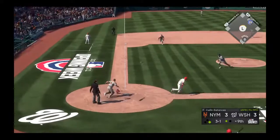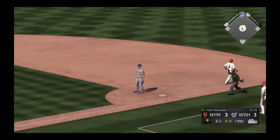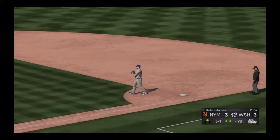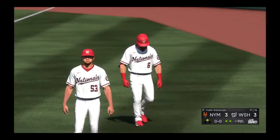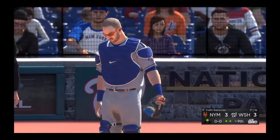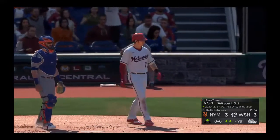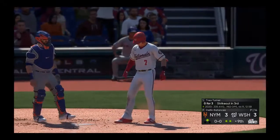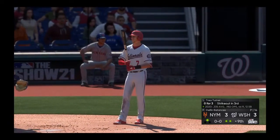Grounded weakly down the line toward third. Throw gets him. 2 down. The batter, number 7, shortstop. So the next to bat will be Trea Turner. He's gone hitless to this point. Not a great game up to this point, but none of that would matter if he could come through right here. A chance to be the hero.